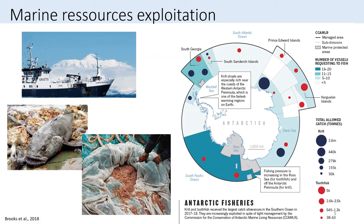Well, there are still problems of bycatching of non-target species and problems of depredation when predators get stuck in fishing devices. So this is also a problem and a motivation to protect biodiversity.